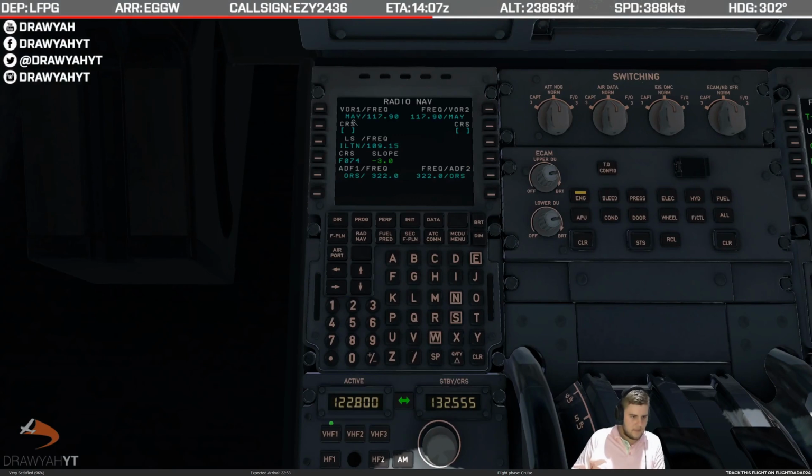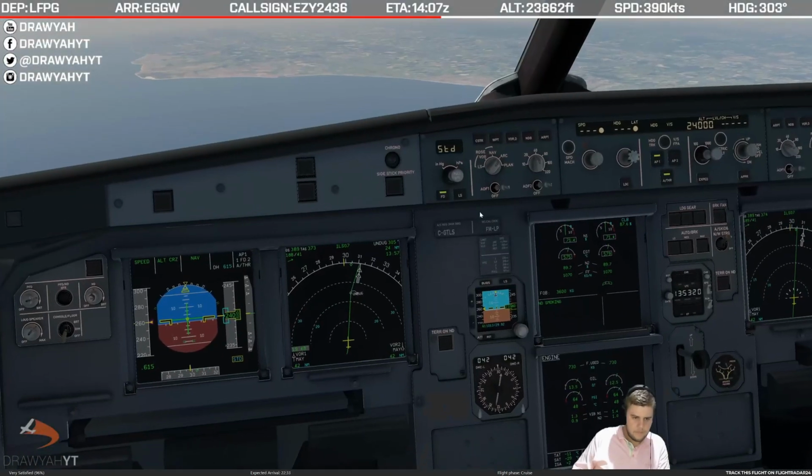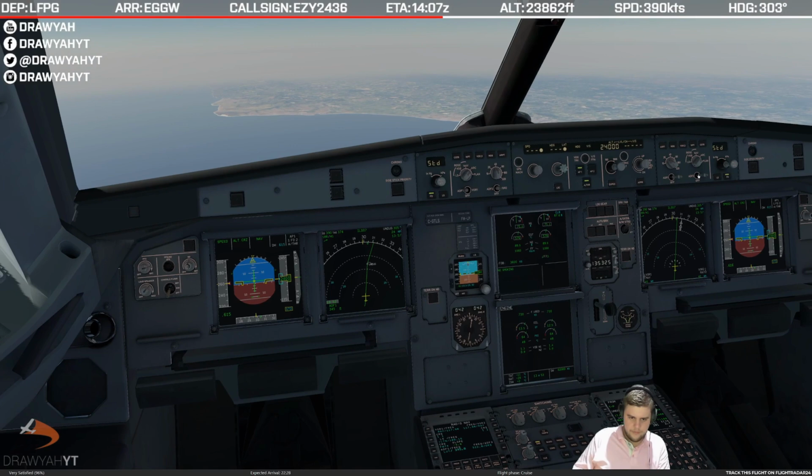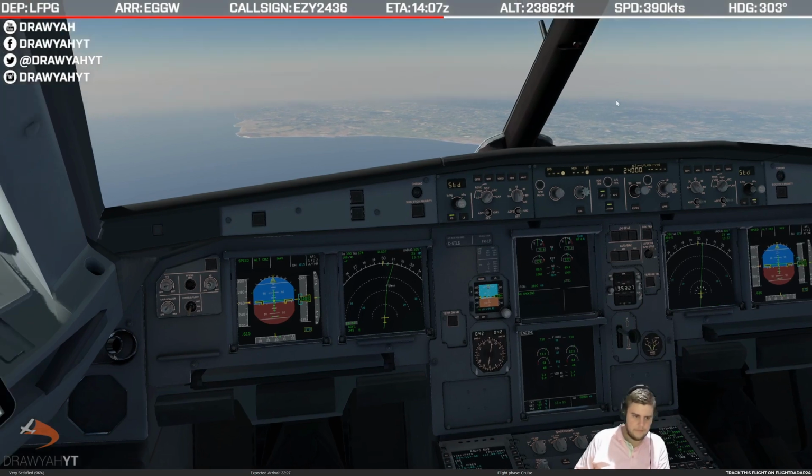Check the ILS frequency, 109.15, which is correct for Luton, and the ADF frequency. Sorry, ADF of 345. There you go, Luton 345. So you can see on the ADFs, it says off, off, and off.